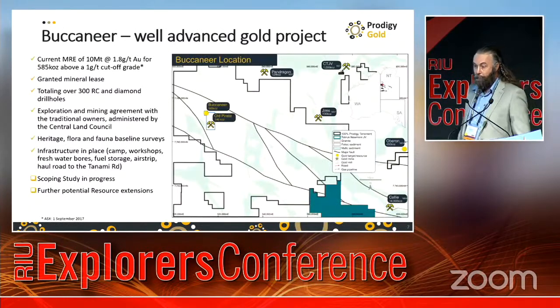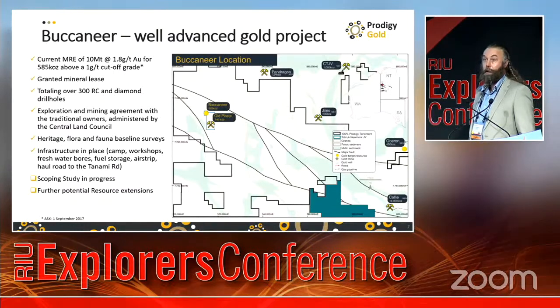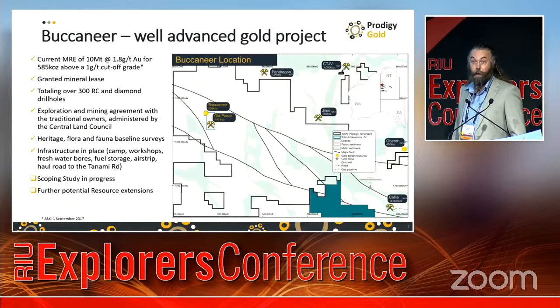All right, just another little map there describing this Buccaneer resource. That's a well-developed gold project that's had a little bit of dust on its shoulder for the last few years, and we're now actively taking it up towards pre-feasibility and hopefully getting the inferred resources up to indicated status as soon as we can.